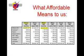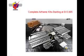So you're doing, in my opinion, a little less work for the YX. But the primary reason is those more expensive components in the YX. Yes, it's one less tail feather, but that's the reason. That leads nicely into our next slide, complete airframe kits.